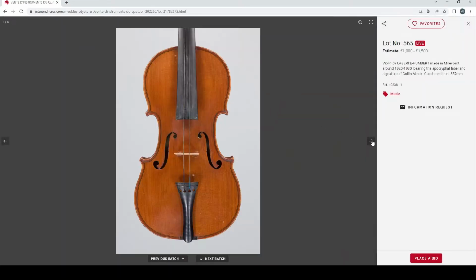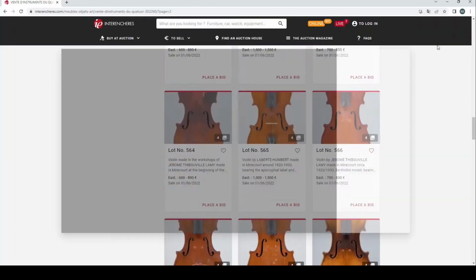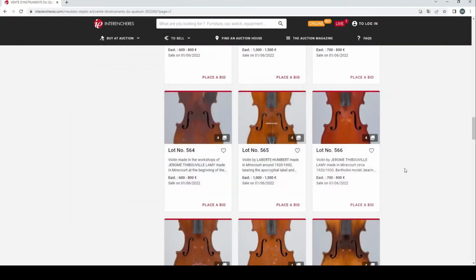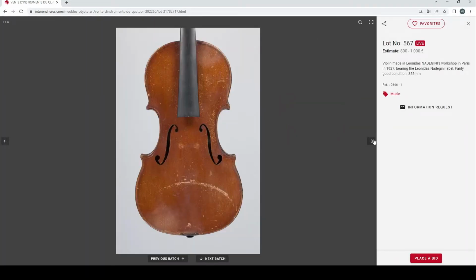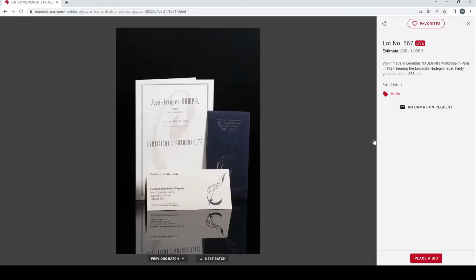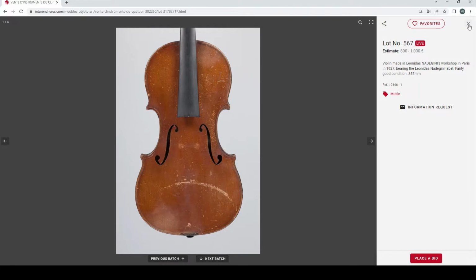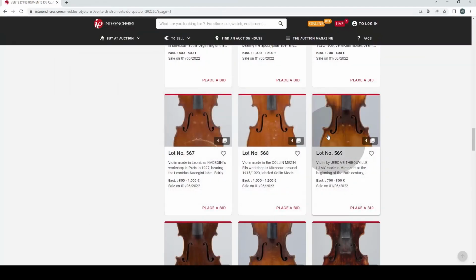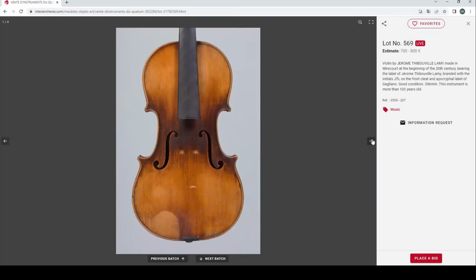Violin by Lebert Humbert. Violin by JTL. Violin made by Leonidas Nigrini, or in the workshop, in Paris. Interesting, slightly different, a bit more Guarneri-esque. Violin made in the Colin workshop. Violin by JTL.